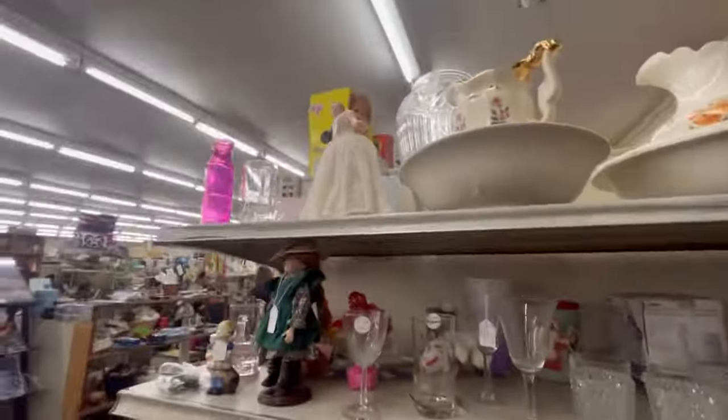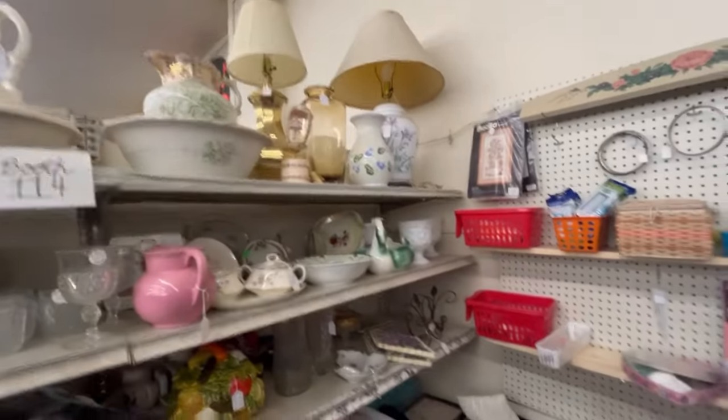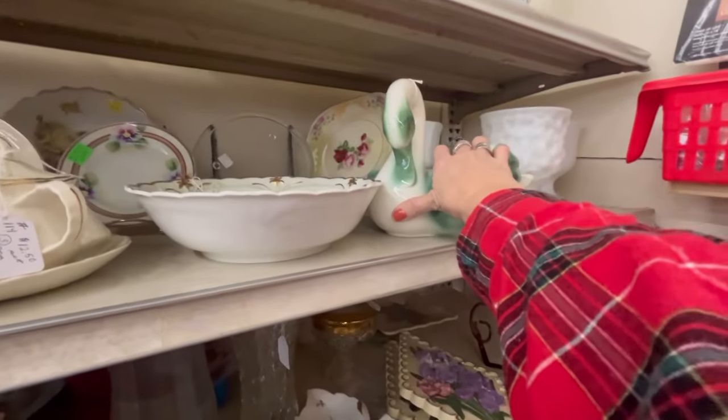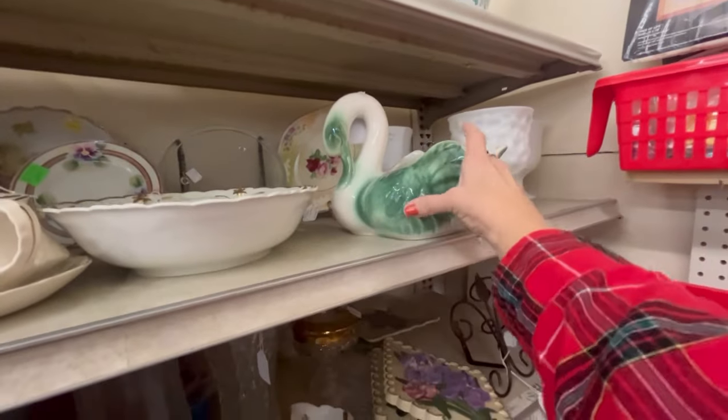That stinks. Booth 114 looks kind of interesting. Well, look at it. I got here. I said booth 114 looks pretty interesting. That's interesting.